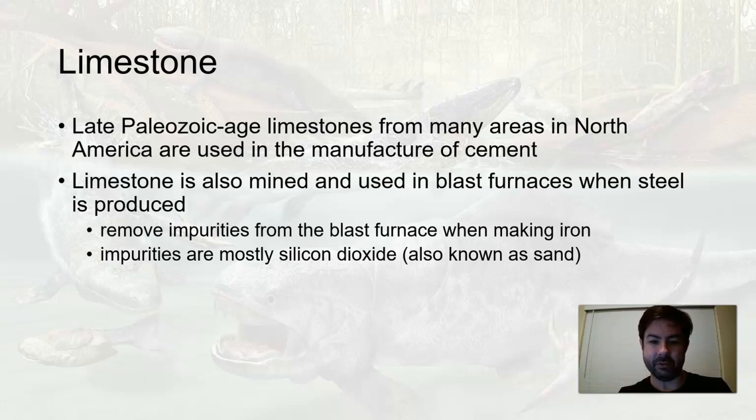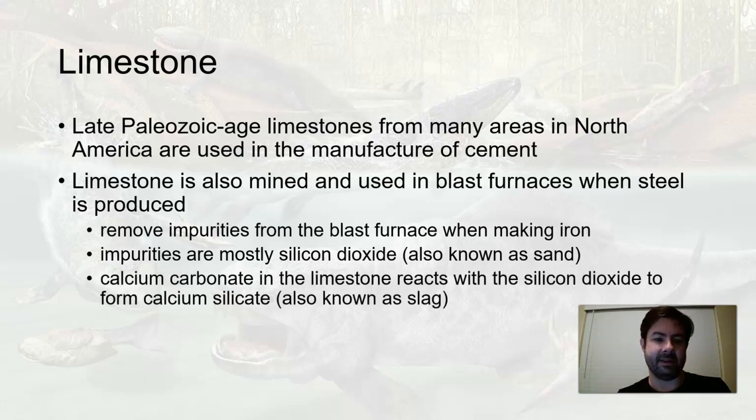So what the limestone does when all this is melted is bind to that silicon dioxide and react to create calcium silicate, also known as slag glass. It's a byproduct of smelting iron.